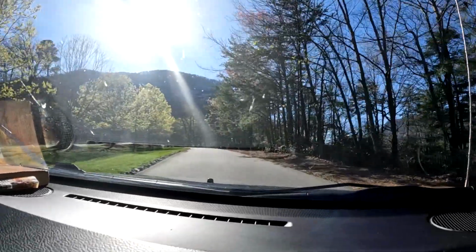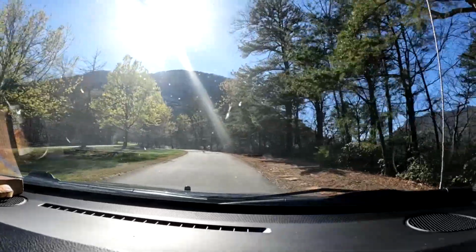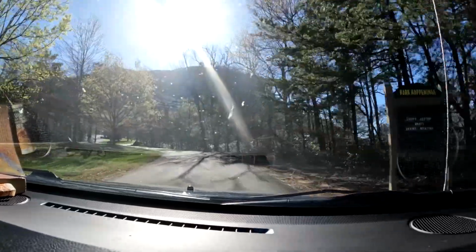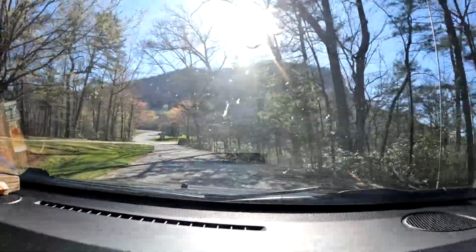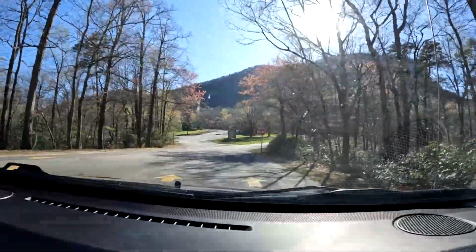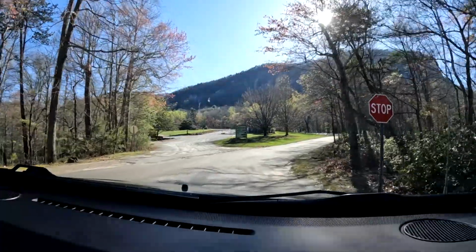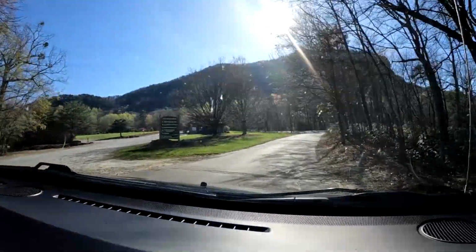Okay, you guys, so here we are. We've just gotten into the actual state park itself. And as you're driving in, you're seeing all this beautiful scenery. The mountain that you're going to be visiting is right ahead of you. You come up this path, you take a right, you're going to the mountain, but you could also go straight here and visit the restrooms that are right there. They were really clean and nice restrooms, so that's a bonus.